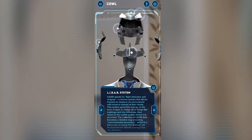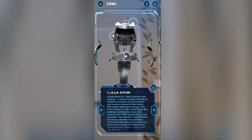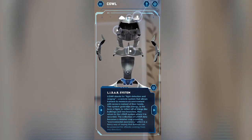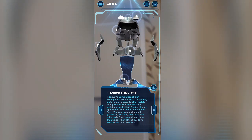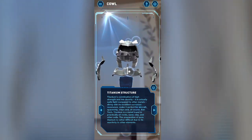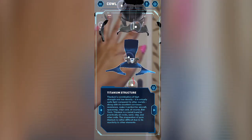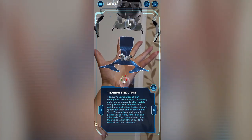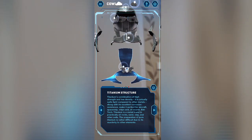LIDAR stands for Light Detection and Ranging, a remote system that allows humans to measure an environment with sensors instead of their hands. Titanium's combination of high strength and low density, it is actually quite light compared to other metals, along with its excellent corrosion resistance, make it perfect for aircraft, spaceships, ships, and, of course, bat tech.